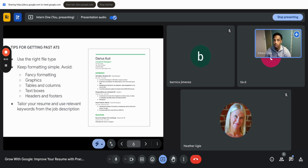Also, we want to make sure that we avoid headers and footers, okay? Many times these systems cannot read headers and footers well. So make sure you do not put any critical information, like contact information, in the header or footer. It's very important that we refrain from that, because headers and footers are really hard for ATS systems to read.